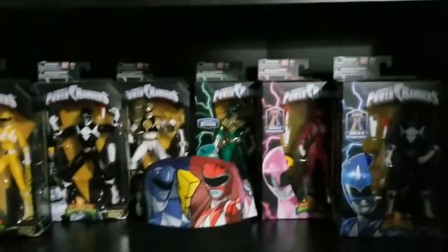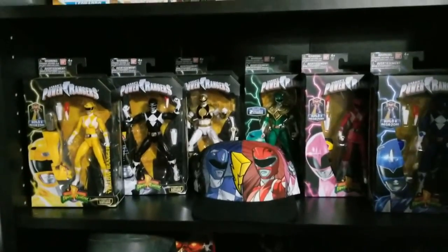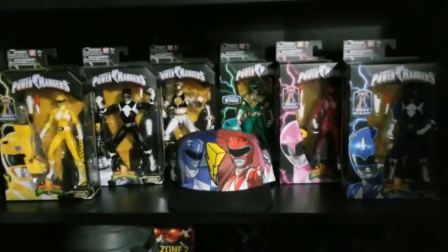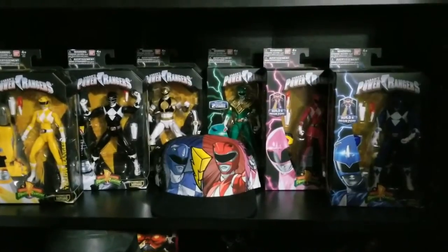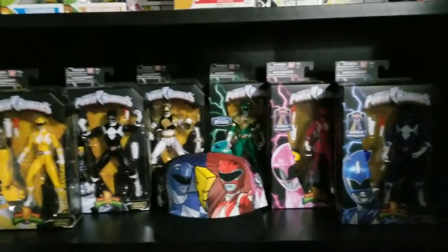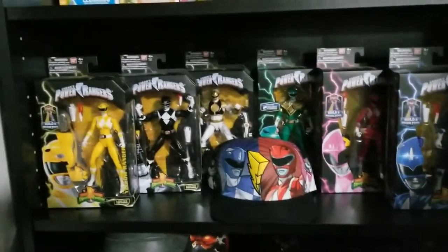Next shelf is my Power Rangers Legacy figures, which I do not have the Red Ranger. And it kills me that I don't. I missed out on him. I had him in my hand once, and now I cannot find him for barely less than $200. So, unfortunately, unless I just kind of stumble across him one day, I may not have a complete set, but at least I have the rest of them.